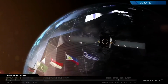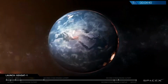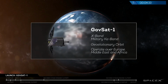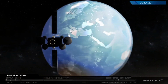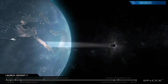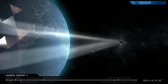GovSat 1 will be a multi-mission satellite, which will use X-band and military Ka-band transponders with wide beams, as well as with high-powered and fully steerable mission beams. As a geosatellite, GovSat 1 will provide superior, accurate, real-time information wherever it is required. Over Europe, Africa, Middle East, and substantial maritime coverage over the Mediterranean and Baltic Seas, as well as over the Atlantic and Indian Oceans.